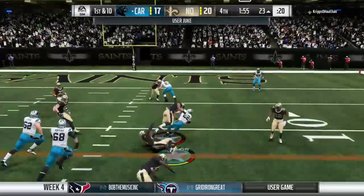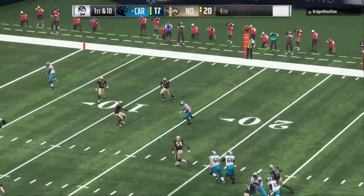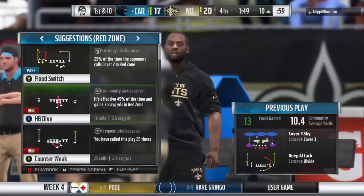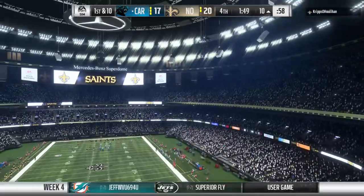Dump this off to his running back, McCaffrey. And he takes it down to the 10-yard line. Another nice gain, 13 yards that time, and another first down. The Saints going to call the first of their timeouts. And they'll be disappointed to have to burn one there after giving up the first down.